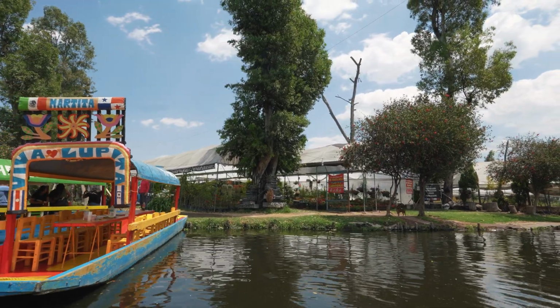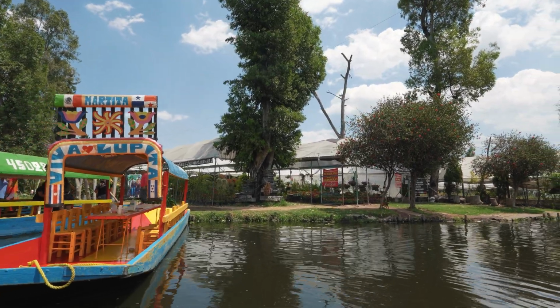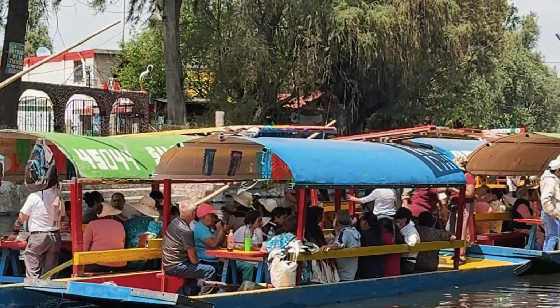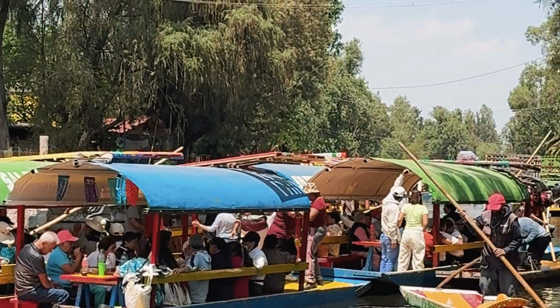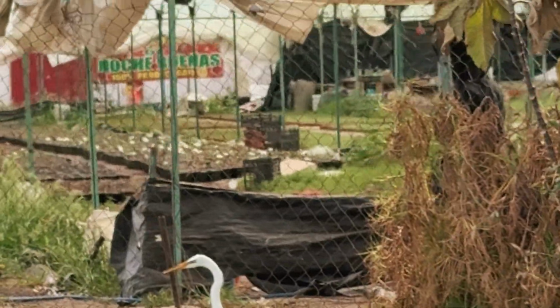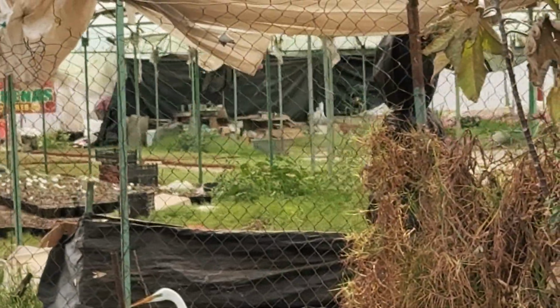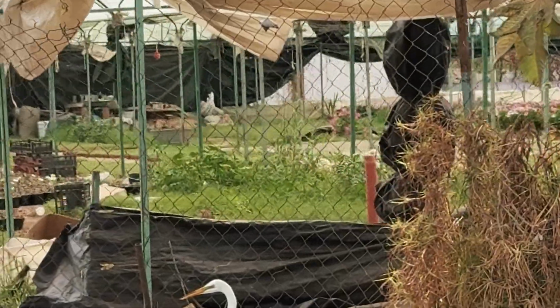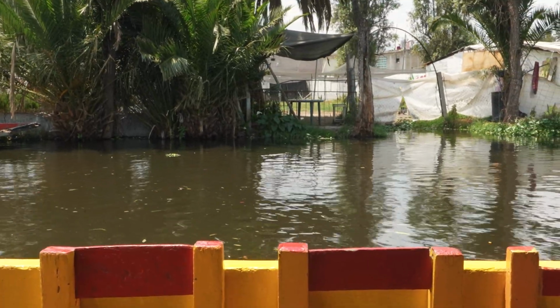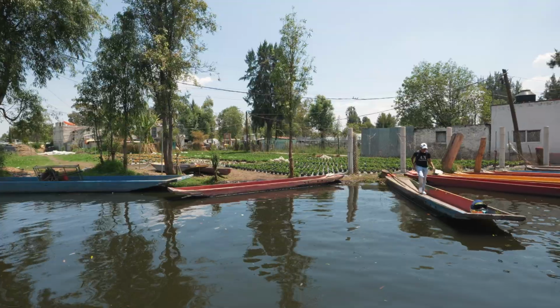You can still glide through the waterways on brightly painted trajineras, flat-bottom boats that carry music, food and families through the same routes once used by ancient farmers. It's also home to the endangered ajolote, a rare amphibian that never grows up, literally. We will show you some of them later. Around these lakes, there are the so-called chinampas, where they grow vegetables, and a lot of the restaurants that we tried in the city, some of their vegetables were coming from there.